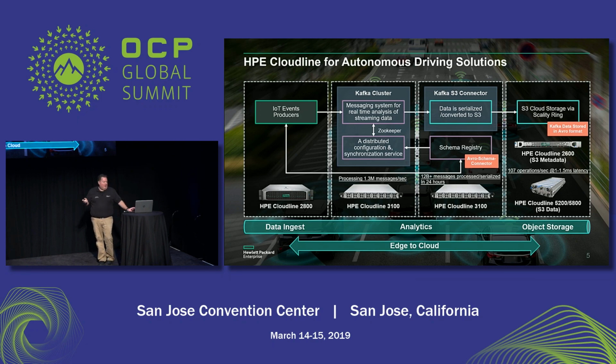In this case, for the proof of concept, the customer wanted to store the data via a Scality ring. So they have object storage servers in a Scality ring, which they can keep for further processing and analytics, or then move off-site to their cloud data center via S3 or Azure storage.